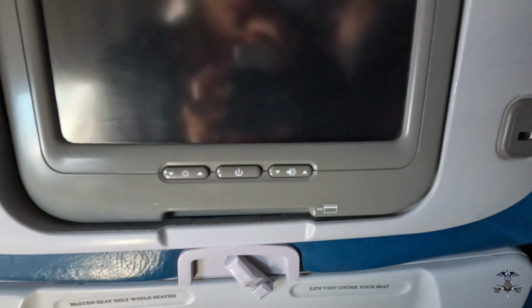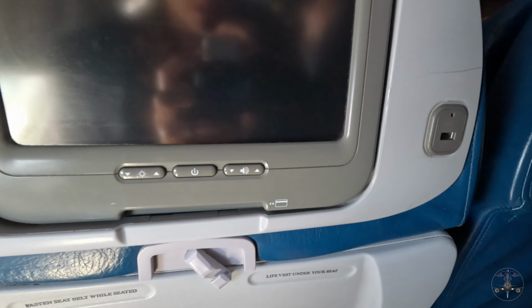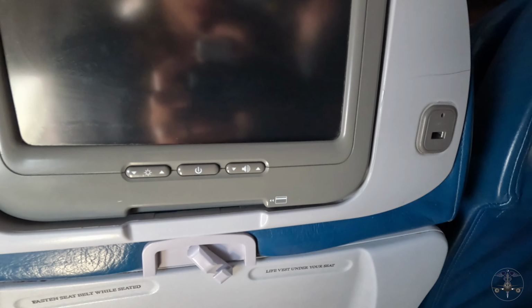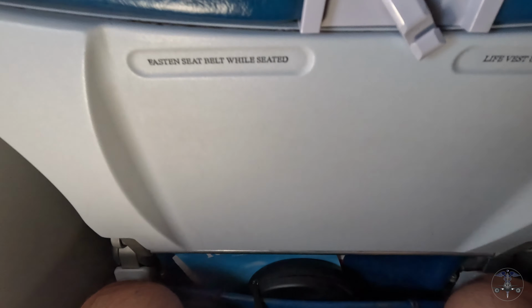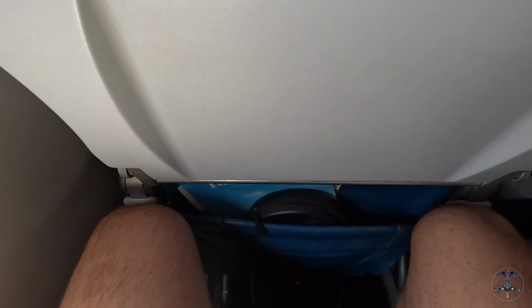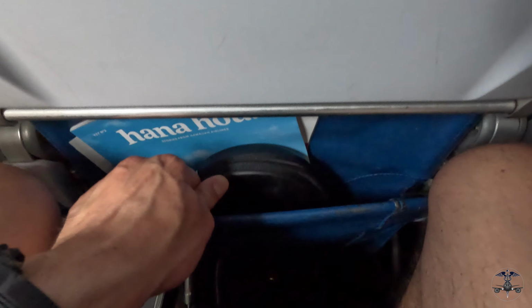We'll take a closer look at the IFE soon, but it's impressive to think that the aircraft is only 11 years old, yet the IFE looks at least twice that. If you're looking for more than a single USB port to power your devices, you'll have to pay the extra money to sit in Hawaiian's extra comfort seats or their business cabin. Where the legroom was lacking, the crew and catering certainly made up for its shortcomings.